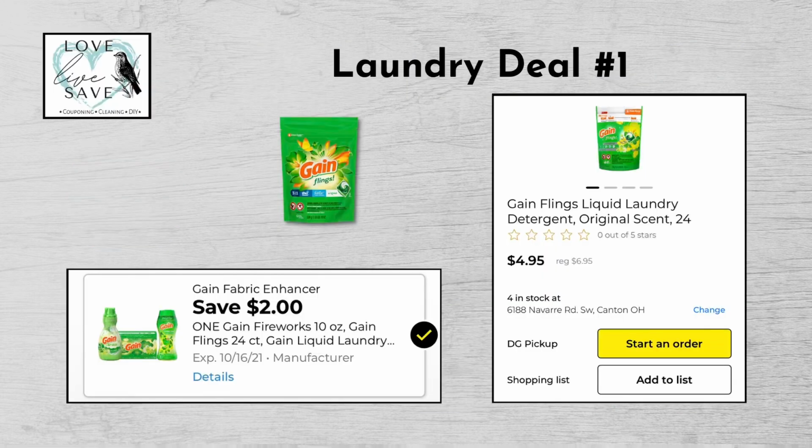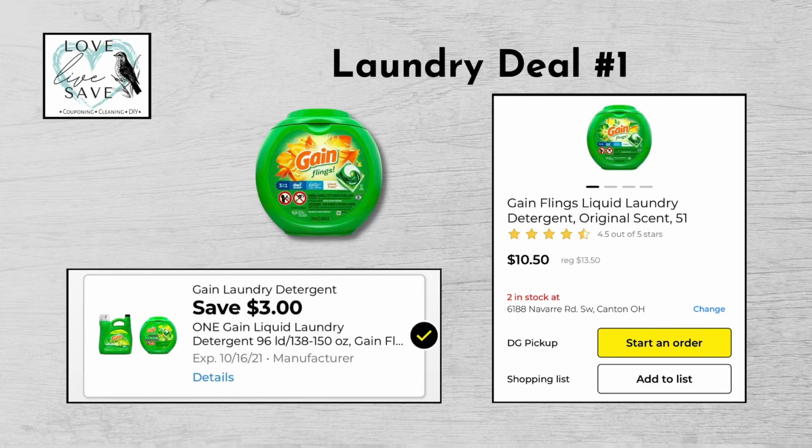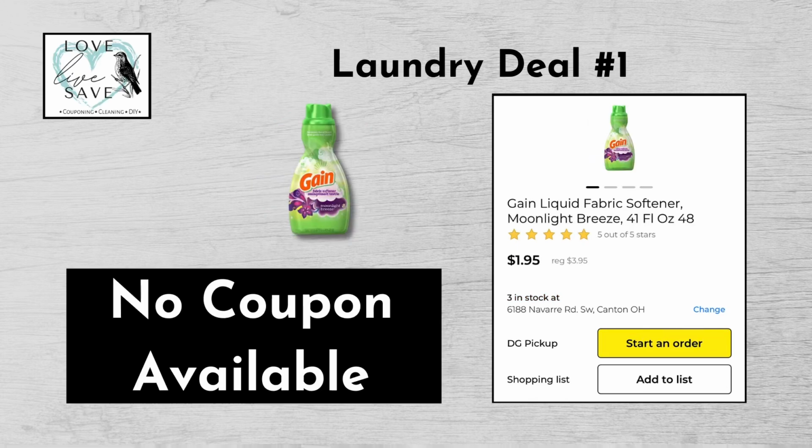So let's get started. For our first laundry deal, you could grab one bag of Gain Flings for $6.95 and clip the $2 off Gain Flings digital coupon. Grab one tub of Gain Flings, the 51 count, for $13.50 and clip the $3 off Gain Flings digital coupon. Grab one bottle of Gain Fabric Softener for $3.95. We don't have a digital coupon for this one, but that's okay.